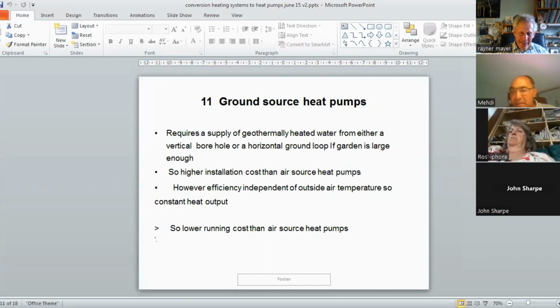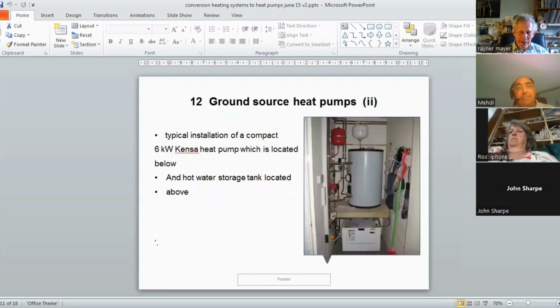Is there any specific question about the ground source heat pump on this slide? I think we'll take the next slide and then we'll do questions, and we'll ask Ross to talk about it.